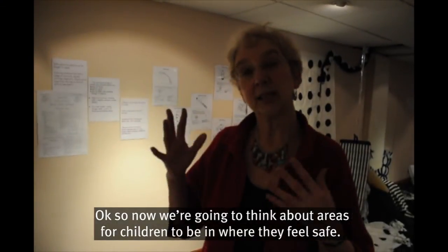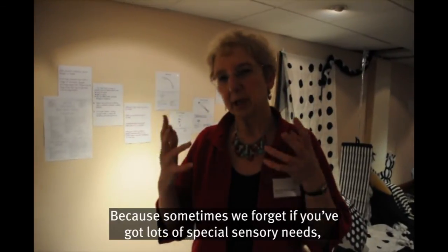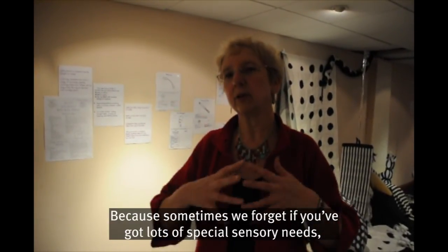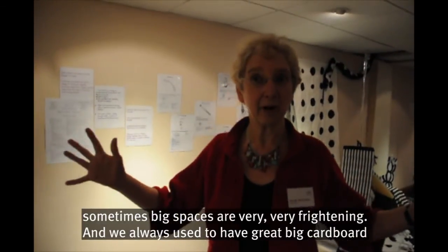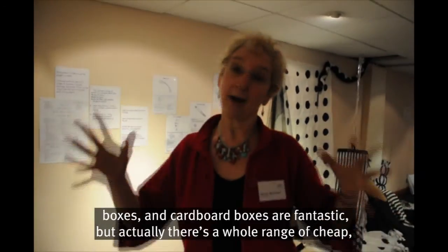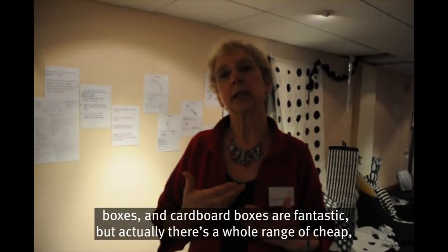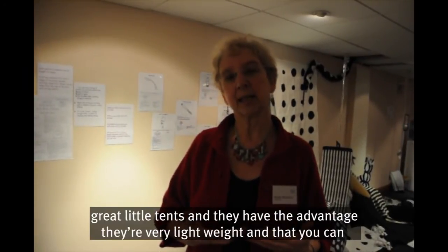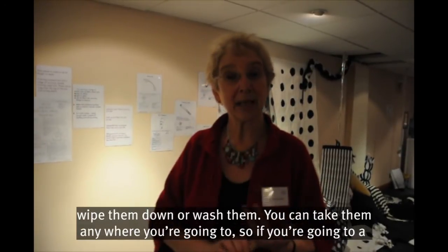Okay, so now we're going to think about areas for children to be in where they feel safe, because sometimes we forget that if you've got lots of special sensory needs, sometimes big spaces are very, very frightening. And we always used to have great big cardboard boxes, and cardboard boxes are fantastic, but actually there are a whole range of cheap, great little tents, and they have the advantage that they're very lightweight and that you can wipe them down or wash them.